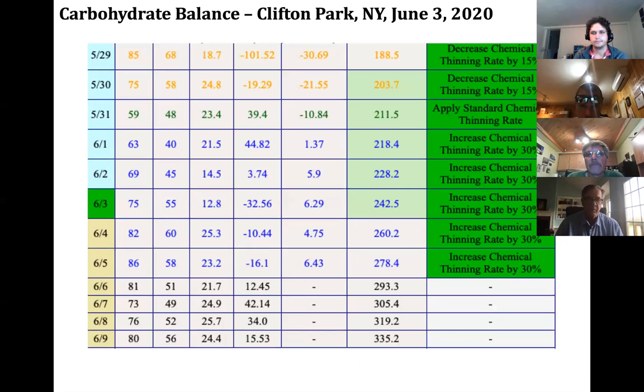I just ran the model earlier today to look at what the temperatures are forecasted to be like in a thinning window, but also to look at this last number column, to see the degree day accumulations for Clifton Park in this case. You have been in the prime thinning window since Saturday, and then Sunday, Monday, Tuesday, and Wednesday. So we're getting to the end of that prime thinning window for the normal 10, 11, 12, 13 millimeters. In fact, Mike's fruit measurements would indicate that we're just leaving that window.